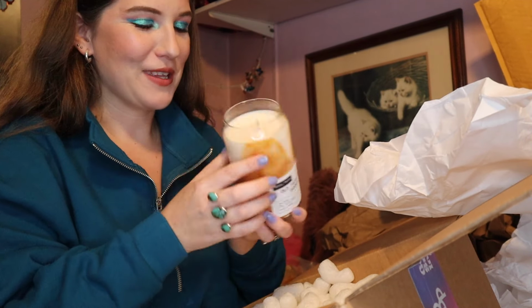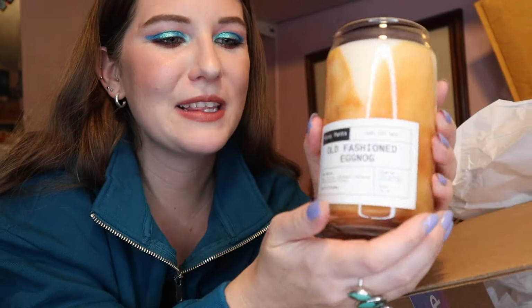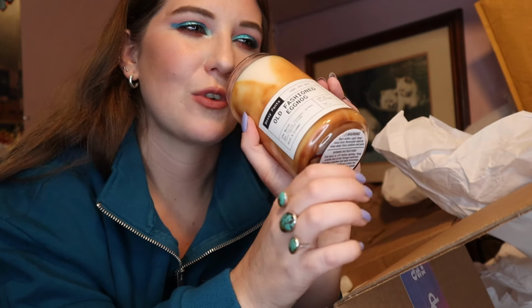Oh, that smells good. This is Old Fashioned Eggnog. She's also been making these really beautiful marbled candles recently. And this one has the notes on it. Rum, citrus, cinnamon, nutmeg, clove, vanilla cream. Yeah, I feel like the cream and the cinnamon I smell the strongest. The clove too. Smells so good.